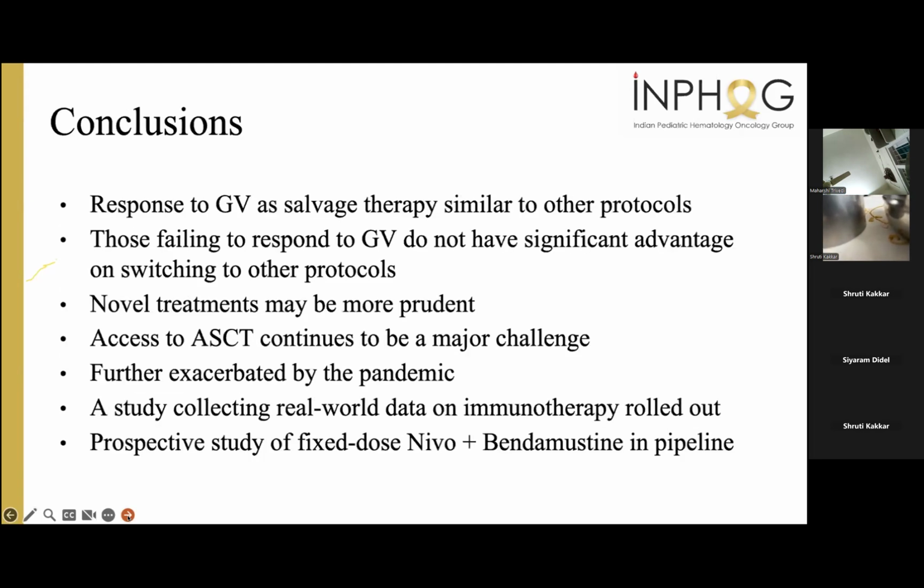So this is again what I have summarized. Just to highlight that, for us, with the challenge of access to autologous stem cell transplant, we need to look even more aggressively at salvage chemotherapy treatments. And that is why the study collecting real world data on immunotherapy is very important, to know the settings that have been used and the response that we have seen, because our experience is still limited with these agents. And I think we can learn so much from each other's experience.